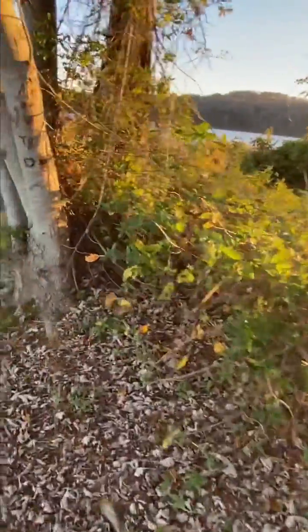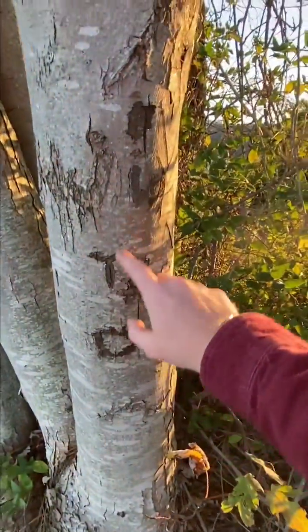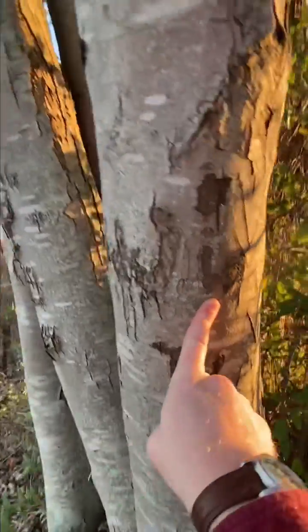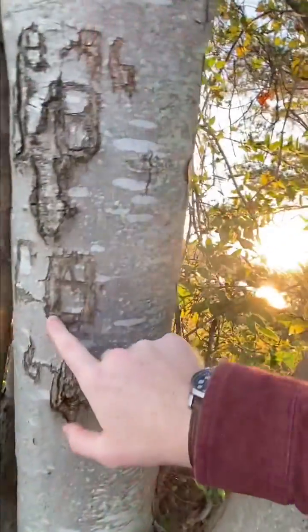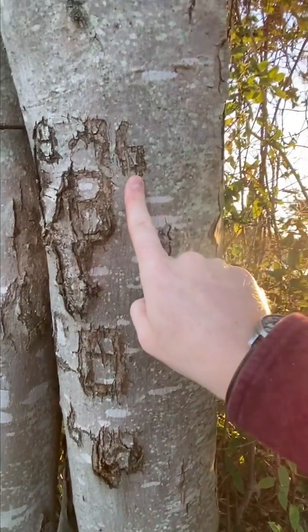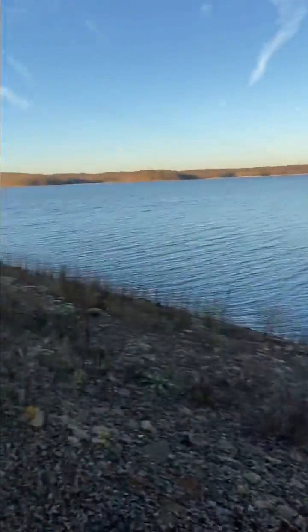And I actually just saw this. Look at this. People have been here a long time before me. It looks like there's an 11, maybe 2011. I don't really know what that says, but this kind of looks like either a B or an 8. That's a 96. So yeah, this island is a mature island.